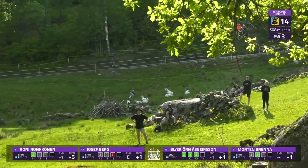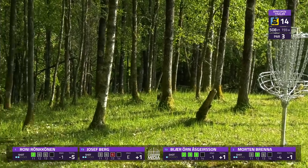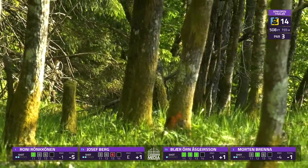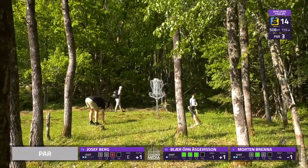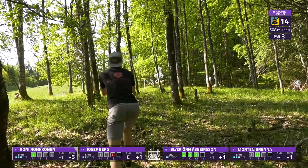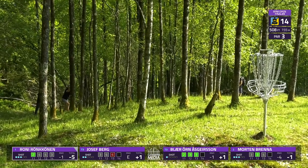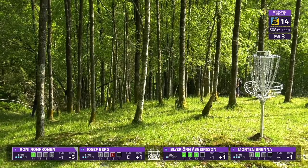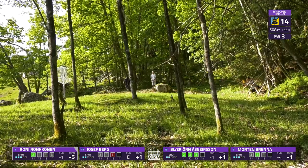With a long look. Off the top. Now, this is not cool. Oh, I don't like it. Oh, it's getting worse. It shouldn't be allowed. But it is. That's how the game works. Unfortunate, but a few cleanups here and here is going to be the look from Morten. Yeah, just a really tough position there after that unfortunate roll.